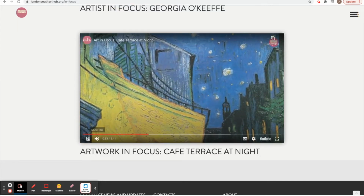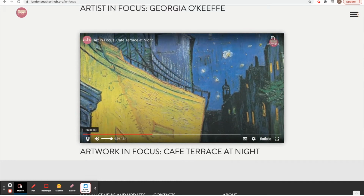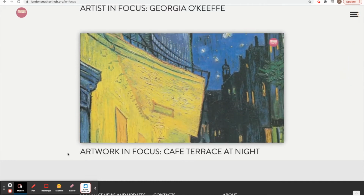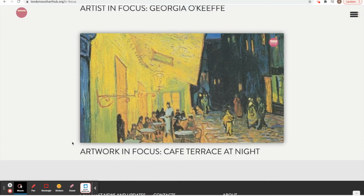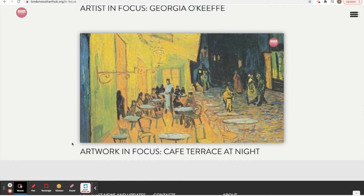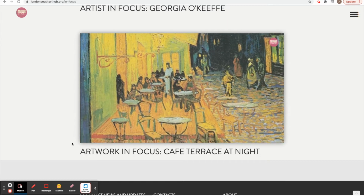Yellow was a happy colour for Van Gogh. Note the warm colours of the cafe. Feel how the warm colours invite you into the cafe where there are people and where you won't feel lonely.